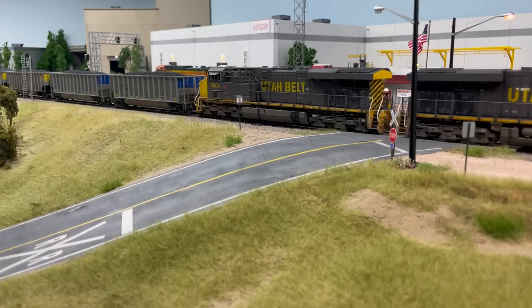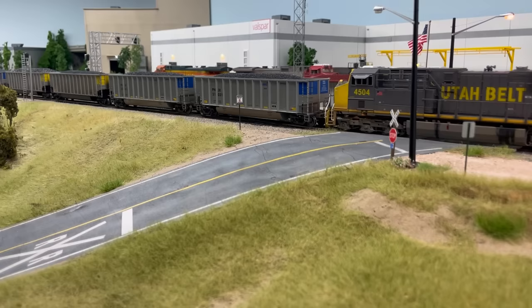Headed out of Kimber Yard, the engineer throttles up the locomotive to notch 8 as it begins the roughly 2% grade all the way to the summit of the pass.